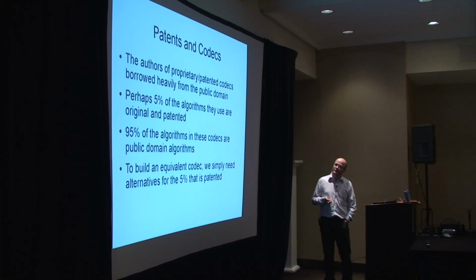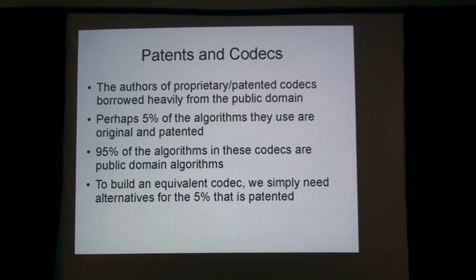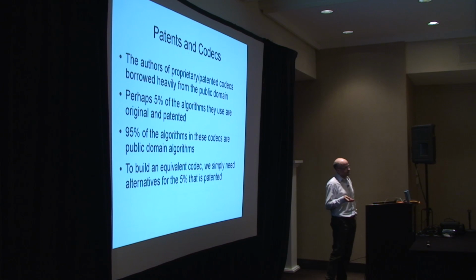Okay, patents and speech codecs. When you look into this, you find that there's a few little tricks these guys are using. Most proprietary speech codecs borrow most of their DSP code from the public domain. They're using the same sort of algorithms that are just available in any textbook. Something like 95% of the algorithms are simply public domain algorithms. But what they've done is, with about 5% of the algorithms, they've come up with something clever or novel that improves the speech codec significantly, and they've patented that and used it to lock the codec down.